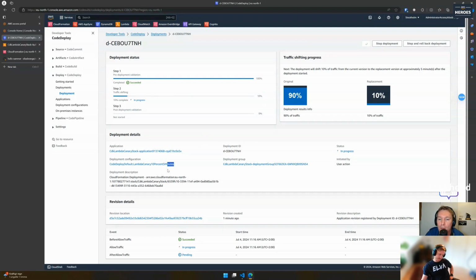Because, yeah, you see here 5 minutes, it was created 1 minute ago. Yeah, but you need to calculate that in your head, and that's not always what you want. Especially if you create a custom deployment configuration, it might not have a nice name like this. That is true, yeah. So that would be helpful. Another thing, when I tried some things out yesterday, I clicked stop deployment up here because I didn't want to wait 5 minutes, and it kind of broke the CloudFormation stack.